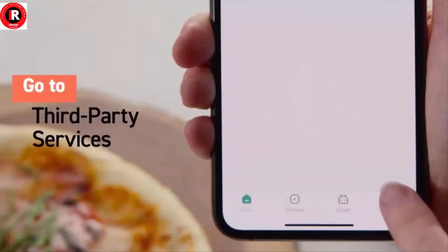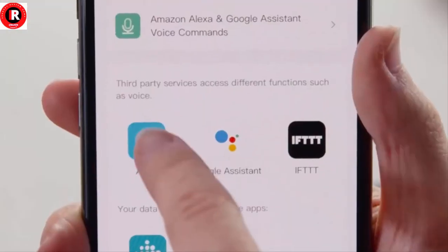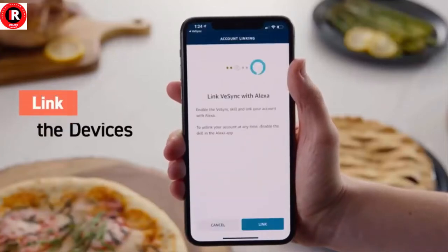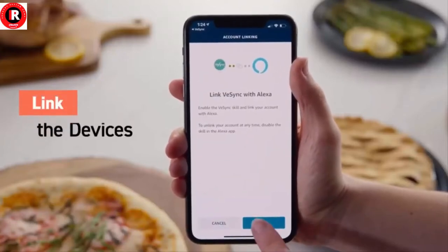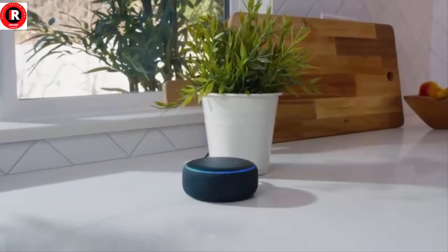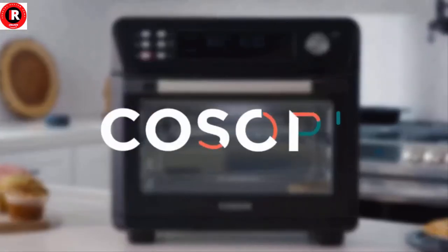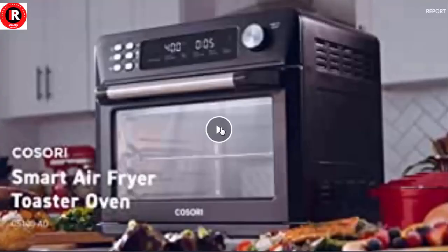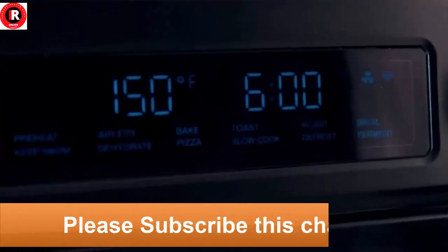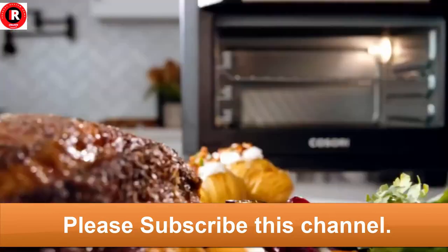3. 2-layer even cooking. The oven's 26 quart, 25 liter capacity, one layer fits up to 6 slices of bread, a 12-inch pizza, or a 5-pound whole chicken.